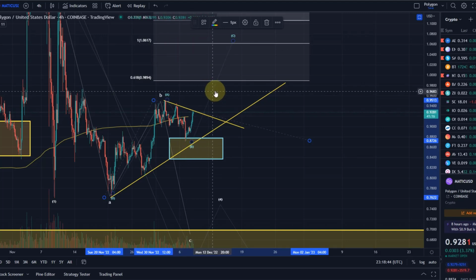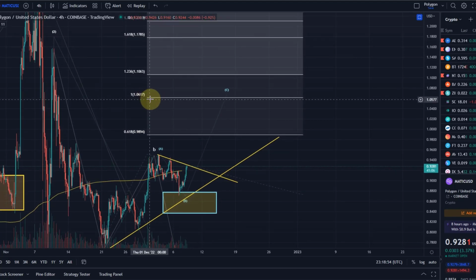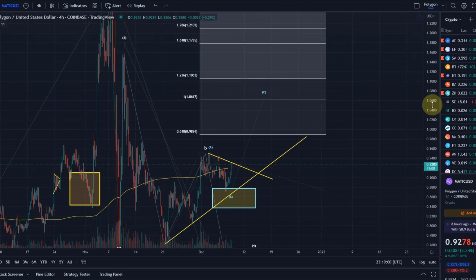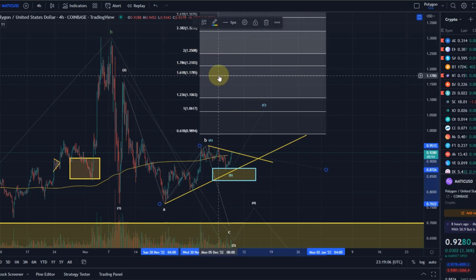Yeah. So the very first target for a C wave, you don't see that very often, but it's possible, is the 61.8% extension. That only would take it to 99 cents. The 1-to-1 ratio is $1.06. The 1.618 extension is $1.18, but that is actually a little bit too much, I think, in this context, because then we need to look at the retracements as well. Then we need to review the higher level assumption.